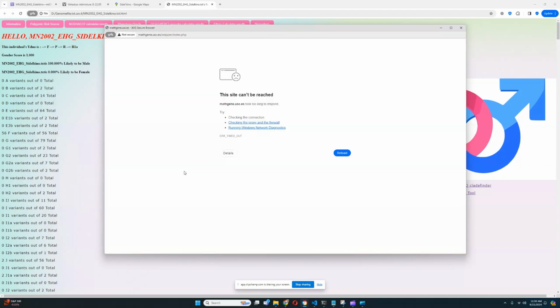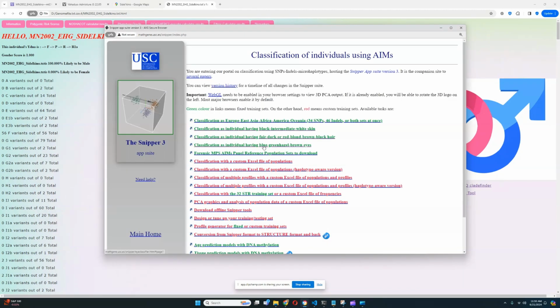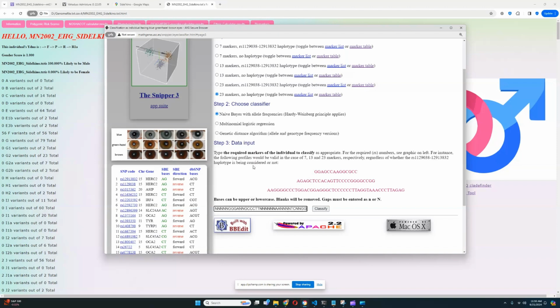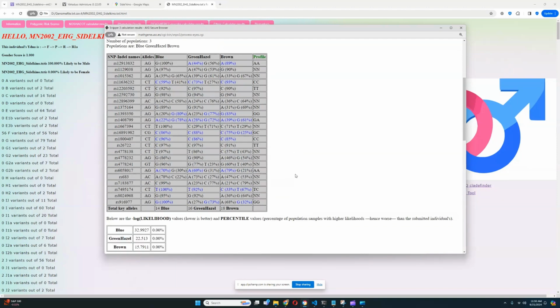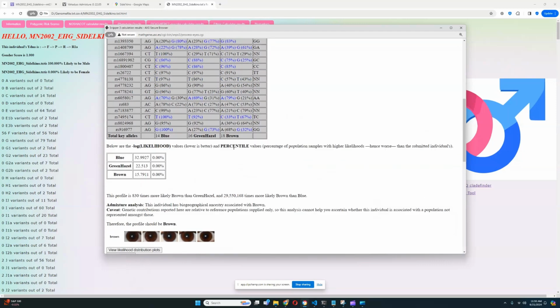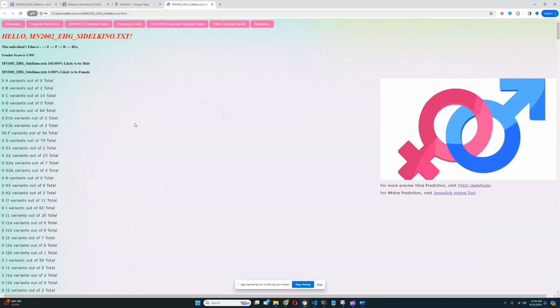It probably will not be hazel. It probably will be brown, but I want to see nonetheless. It might be hazel. Let's see. No, it's brown. Okay, it's brown. Alright, so he's still got brown eyes.